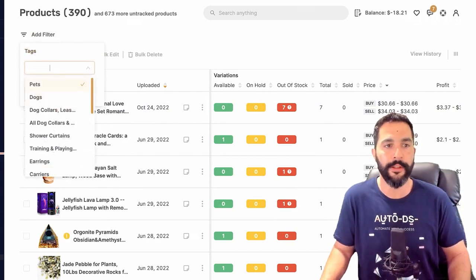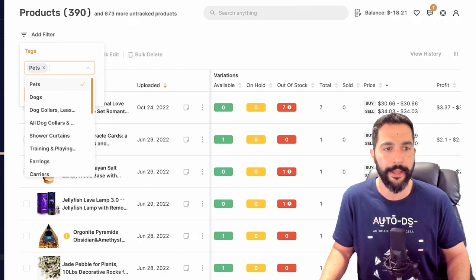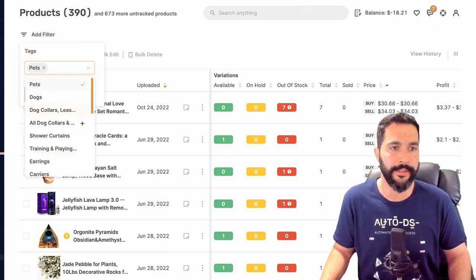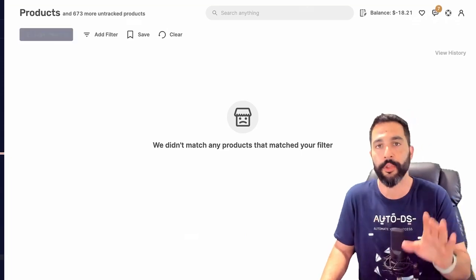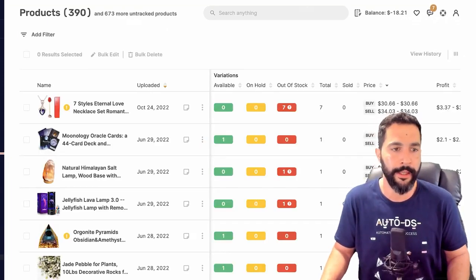So show me only products that have a pets tag, and let's just say that's it. Okay, so I'm going to click on done. And in this case, I don't have any because it's a demo account, but it will show you what products you have under that tag.